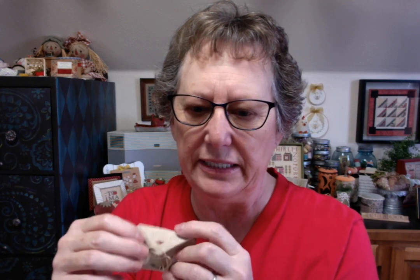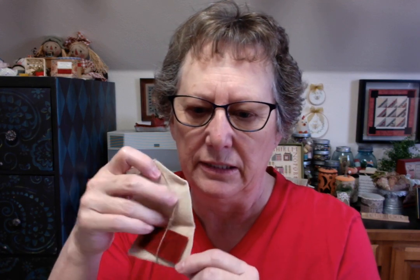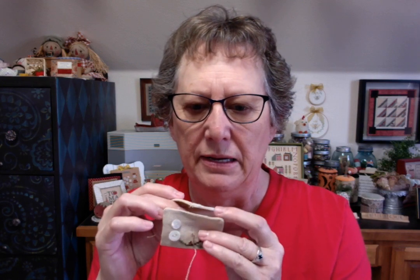And then there's this adorable little envelope that's actually a little needlebook. Whoops. I lost my needlebook part. This goes in here that you can put your needles in. And then it just folds up and ties back up. But it is so cute. It has a little tiny heart. It's all made out of linen. And it just has a tiny little heart on the front.